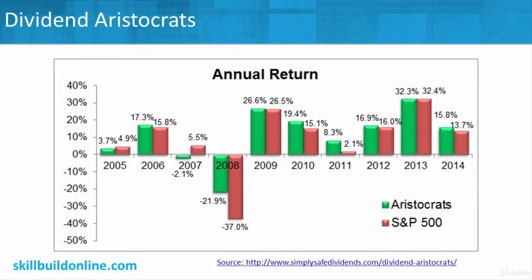You just figure out who's got the 25 years, or you can buy a mutual fund or exchange traded funds around dividend aristocrats. You just buy those stocks and then you're set to go. And look, you'll always at least outperform the S&P 500.